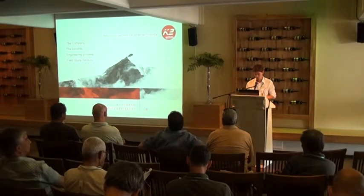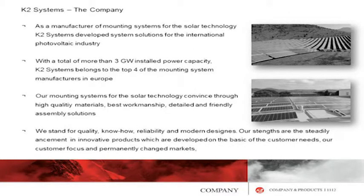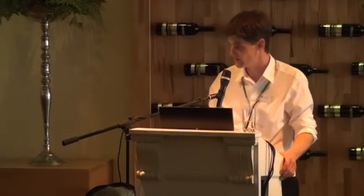The company: we are a manufacturer of mounting systems located near Stuttgart in Germany for 9 years now, and we developed various solutions also for the international market, but the roots are in Germany. We have already supplied more than 3 gigawatts of PV substructure all over Europe and the world. K2 really stands for quality. We have good quality in aluminium, so we can do certain span widths, and only quality will persist in future. We stand for quality, know-how, reliability, and modern designs.